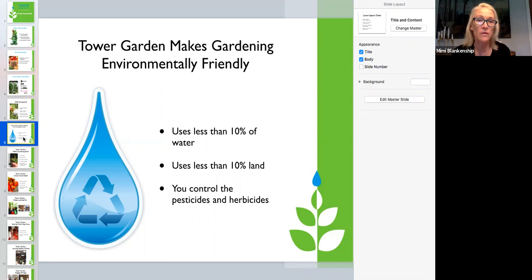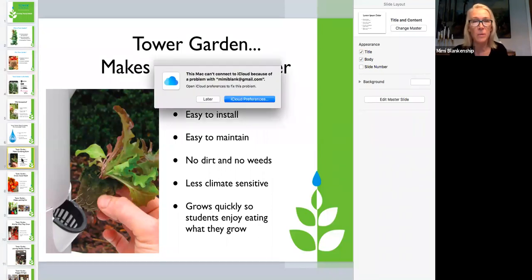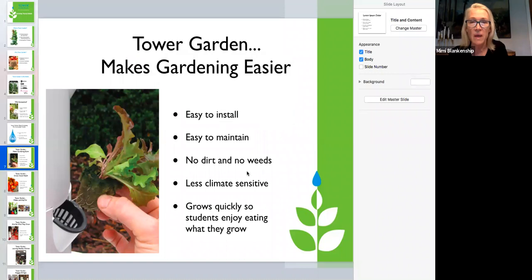And you get to control the fact that we don't use pesticides or herbicides. We only grow with those minerals and with organic mineral tonic. So it's easy to put it together. There's a YouTube video of how to install it and put it together. It's easy to maintain. Like I said, no dirt and no weeds, and less climate sensitive because you can grow outside when the weather's beautiful, or bring it inside and grow it with the lights, which is fun. And it grows so quickly that the students also enjoy eating what they grow. We've seen that, and we're going to probably hear more about that.